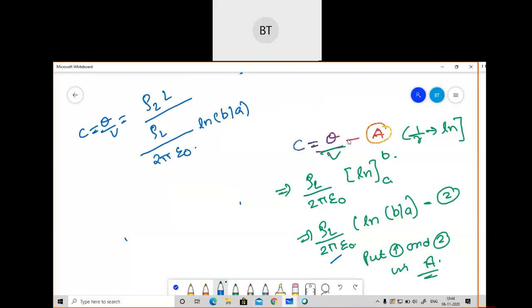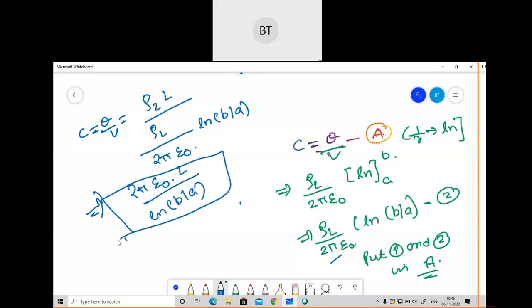Q, we already know, is the line charge, so the value of line charge will be rho L into L. So when you calculate, what do you get here? That rho L gets cancelled. What we will get here is 2 pi epsilon naught into L upon ln B by A. So this is the capacitance of the coaxial capacitor.